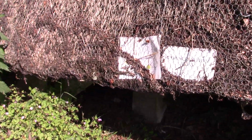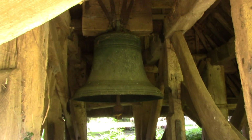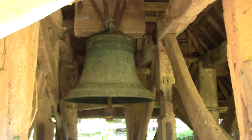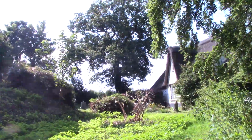So here we are with a thatched bellcote, whatever. So underneath this, and it is labelled as a conservation area because it is under active conservation by the church's trust. And we'll see if the camera will pick it up. But under you can see all the original timbers and the replacement bell from the 19th century. So there we go. That's about it for the church itself.